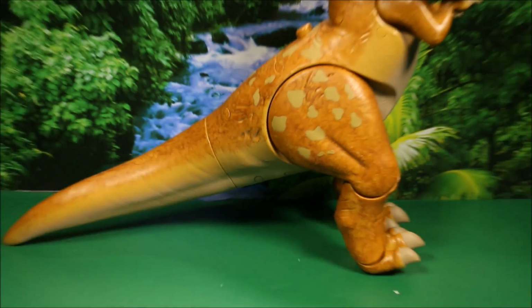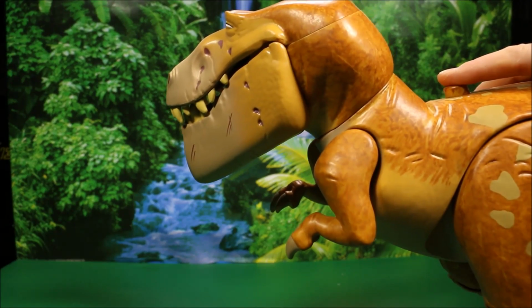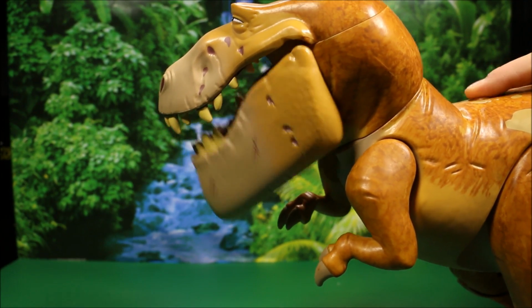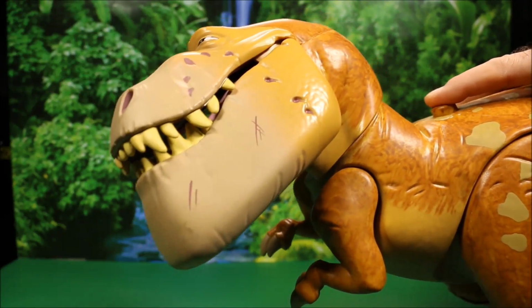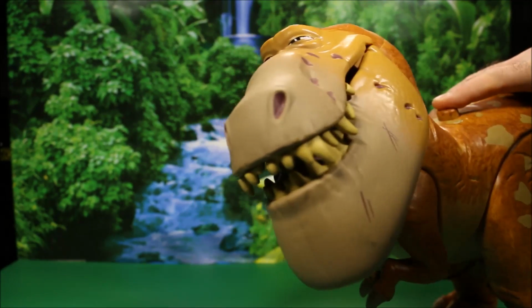Okay, let's take a look at his features now and his articulation. First we're going to take a look at his mouth. So when you push the button, he talks, but he also opens his mouth, and his head will turn a pretty good amount. So here's a front view of his mouth when he's talking.